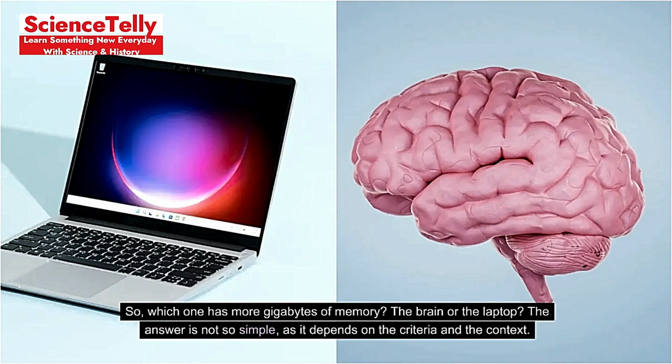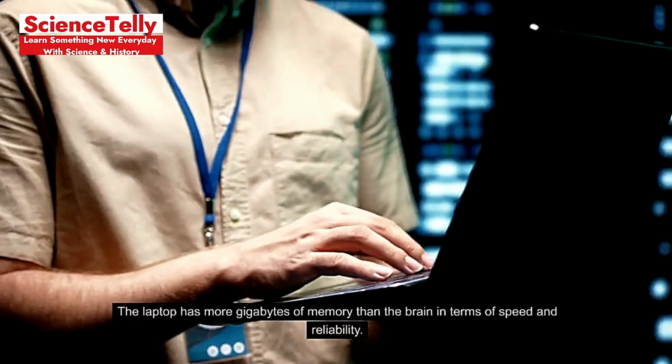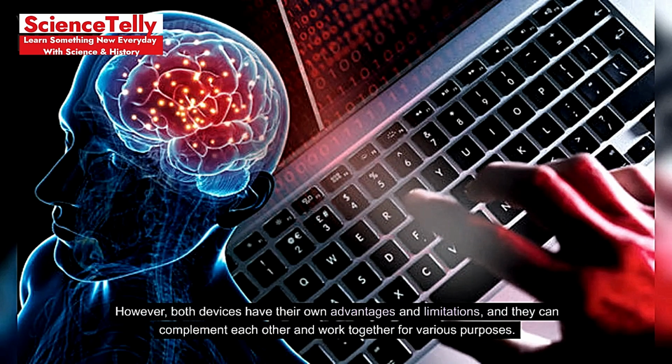So, which one has more gigabytes of memory? The brain or the laptop? The answer is not so simple, as it depends on the criteria and the context. The brain has more gigabytes of memory than the laptop in terms of capacity and functionality. The laptop has more gigabytes of memory than the brain in terms of speed and reliability. However, both devices have their own advantages and limitations, and they can complement each other and work together for various purposes.